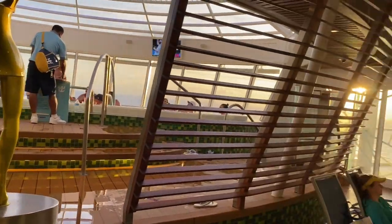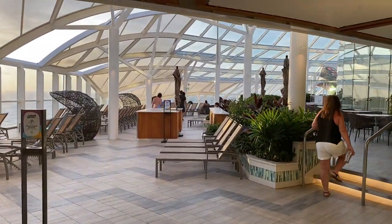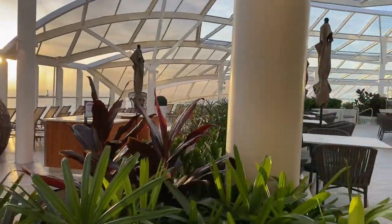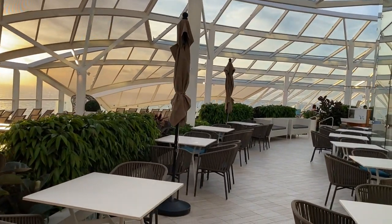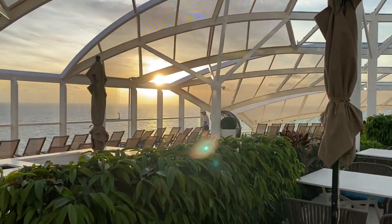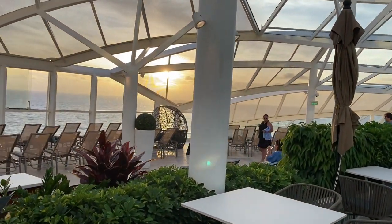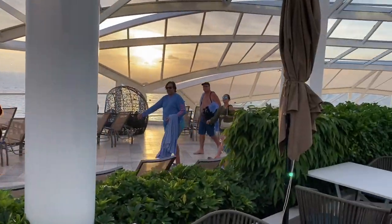Here's one massive hot tub as you're going into the solarium, and here's the solarium. We're approaching sunset here. In the solarium, as you can tell, it's kind of humid in here with all the windows. There's still open areas, but it still gets pretty humid in here. Beautiful, not so loud, not so much wind in here. So they do have some doors open, like right over there you can see the doors open. That window is halfway open.